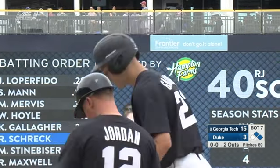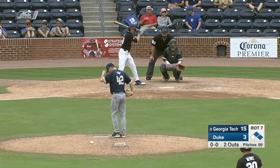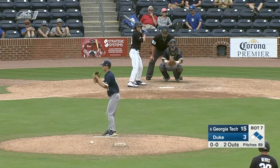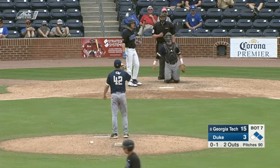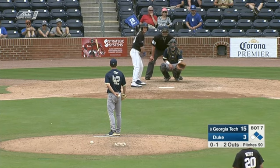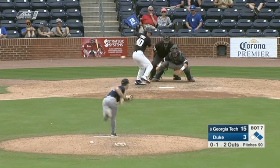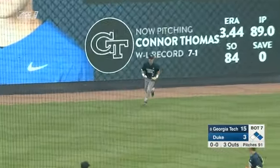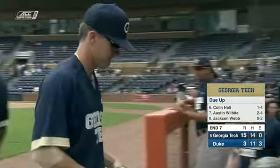No substitutions as of yet for Georgia Tech. I wonder if that will begin to happen in the eighth inning. Schreck takes a strike. Mervis at second, Gallagher at first. Robert Winborn starting to get loose for the Yellow Jackets as Schreck lifts that one toward Hall in relatively deep left field. Another quick inning. 15-3 Yellow Jackets through seven.